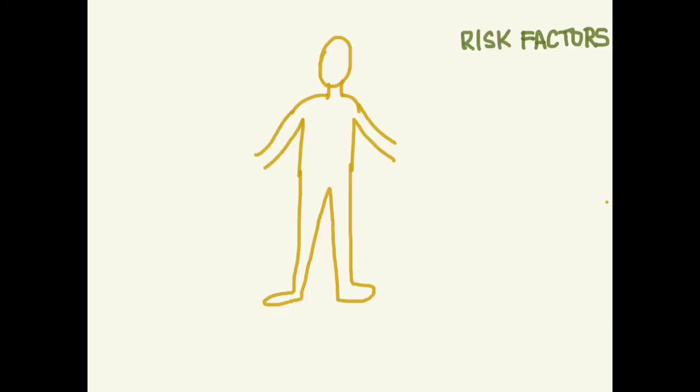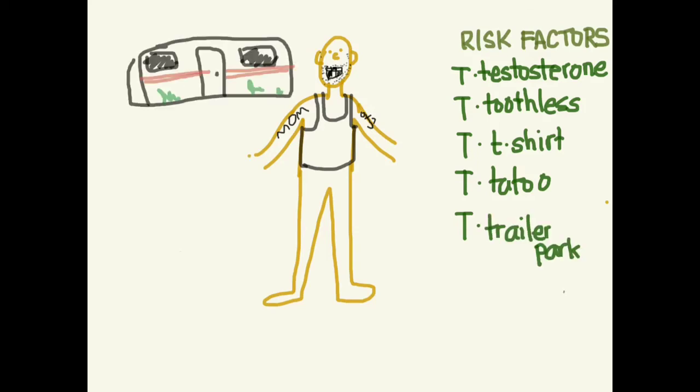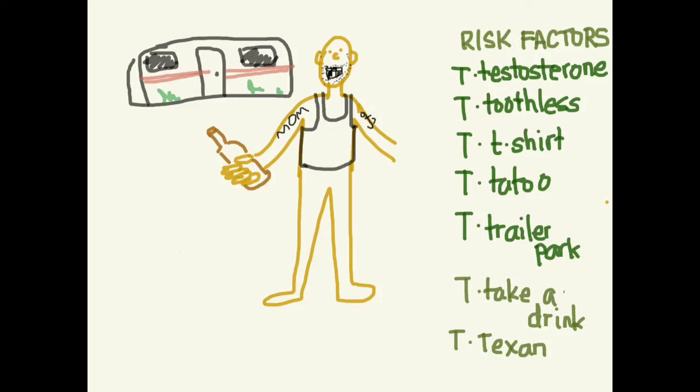And those are broken down into the 5 T's, which stand for testosterone, meaning that it's men that usually get bit, toothless, t-shirt, tattoo, and trailer park. Yeah, those are mostly a joke, but I would like to add 2 more. I'm going to somehow make them start with T. One would be that they like to take a drink, since most of these will involve alcohol, and the last T is Texas, or Arkansas, or North Carolina, or Georgia, because most of these do happen in the South, maybe because that's where the snakes are. I'm not making a judgment on Southerners.